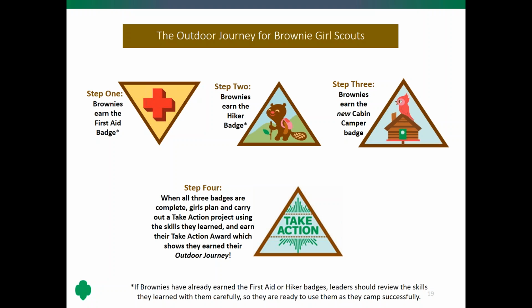It's important to note here too that if the girls have already completed one of these badges, like they may have already done the first aid badge or the hiker badge, then they should still plan to do them in that order, but the leader might want to take some time to go back and just review the content or try some of the different steps so that the girls get a refresher on that content.